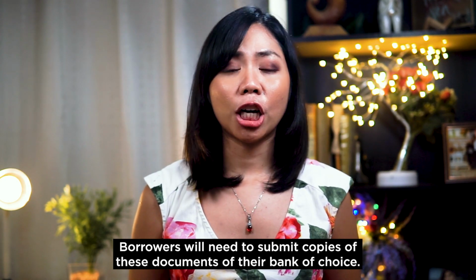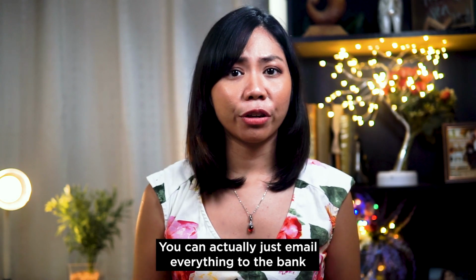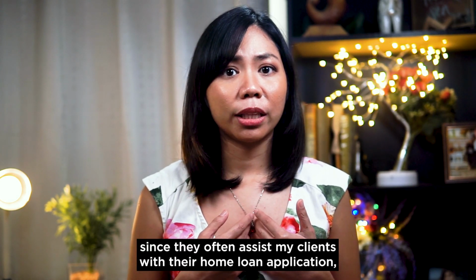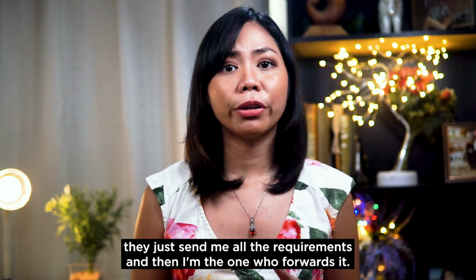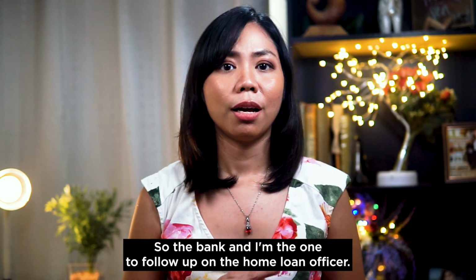Borrowers will need to submit copies of these documents to their bank of choice. You can actually just email everything to the bank. Since I often assist my clients with their home loan application, they just send me all the requirements and then I'm the one who forwards it to the bank and I'm the one who follows up on the home loan officer.